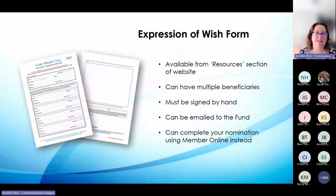You can also update the details on Member Online. So just log in and go to the My Personal Details section, and then you can just go through the online prompts there. But it is quite straightforward. Obviously, with Member Online, all your security metadata is saved so that we can be confident that it is you making that decision.